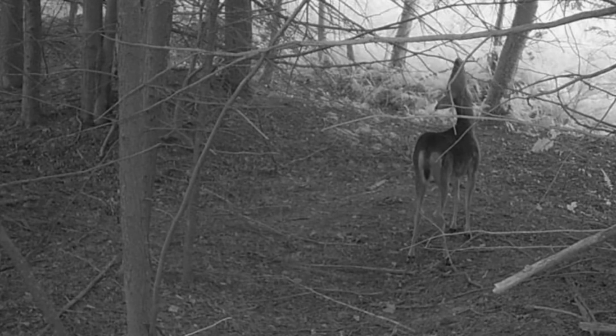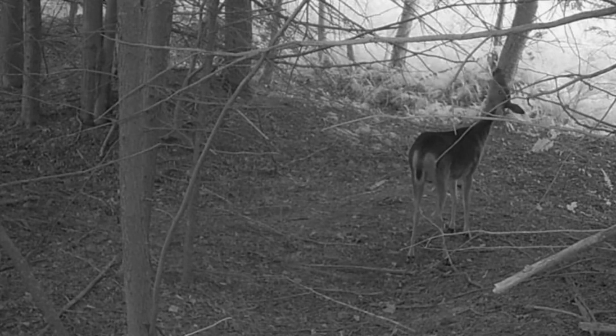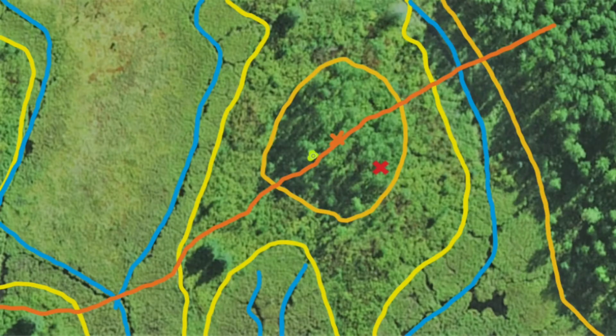Just like in the buck world, where there's a hierarchy, there are hierarchies in the doe world as well. They're just oftentimes much more subtle, because we don't see the extreme aggressive behavior like bucks locking antlers and going to battle during mating season.